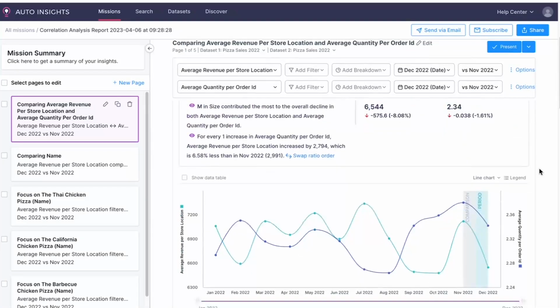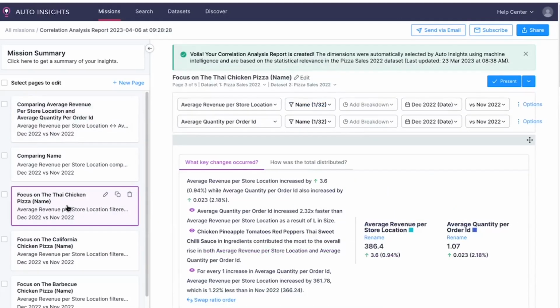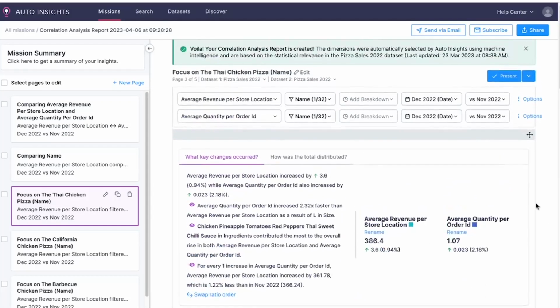Okay, so it looks like from this visual that there's somewhat of an inverse relationship between the two, which is pretty interesting. So as revenue went up, quantity went down, and as quantity went up, revenue went down. And then over here, it's suggested things to focus on. So it's telling us, look into Thai chicken pizza. What about for that flavor? What happened there? And here we've actually seen more of a positive correlation.